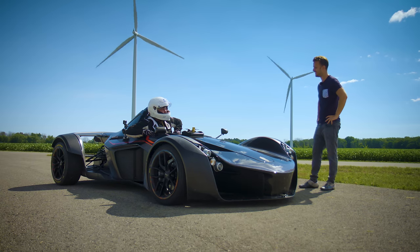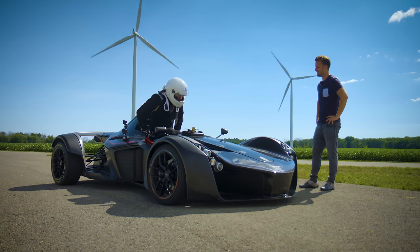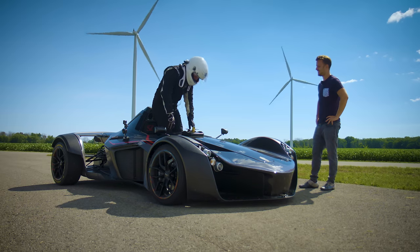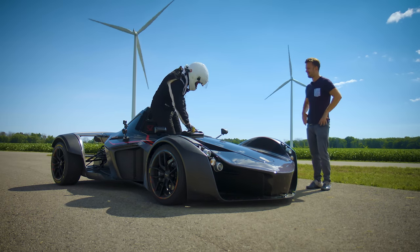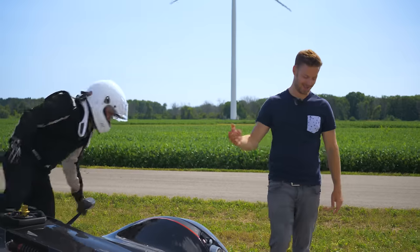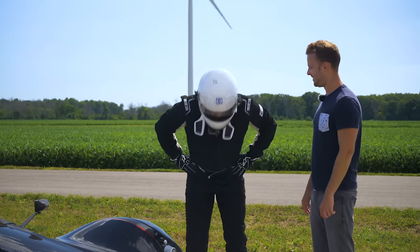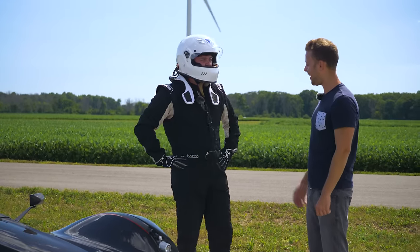If this was on fire, I feel like I would... You'd be a sacrifice arms that everyone would be willing to make. Ladies and gentlemen, Thomas Holland. I'm literally out of breath from driving it. I want to drive it now.